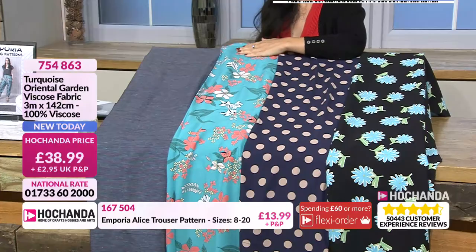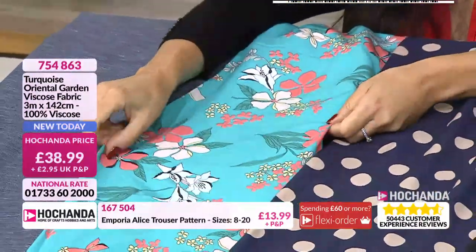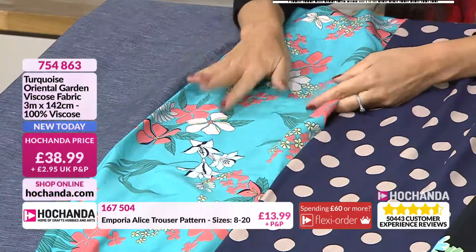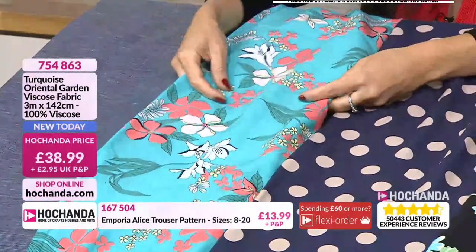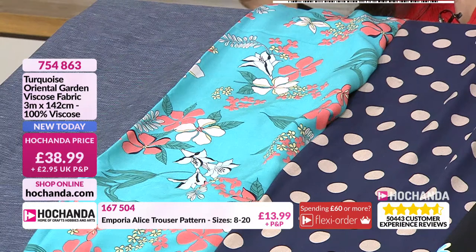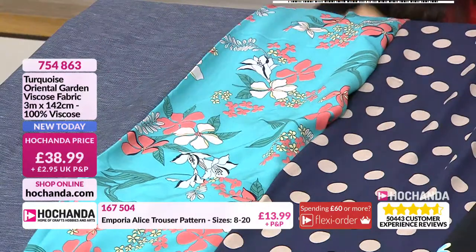And then we are going into the viscose. So this one is a turquoise oriental with those beautiful hibiscus and lilies coming through, and I love the contrast with those corals that you have got and the white. This on those Alice trousers would look amazing, and the flow that it has got. Imagine coming home from work and you put this gorgeous soft fabric into the trousers. And they look so classy as well.